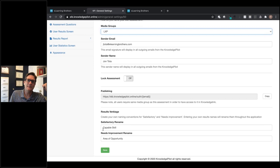Results verbiage: again, some people don't necessarily call it satisfactory or needs improvement. You can modify it to come with your nomenclature and your verbiage. Maybe capable skill is a positive and area of opportunity is best for the weakness side of things, because people don't want to think they have weaknesses in certain things. So area of opportunity, capable skills, you can modify them all you want.